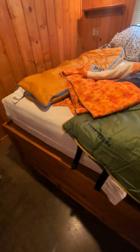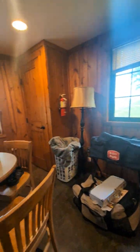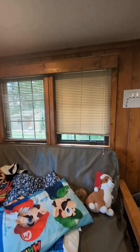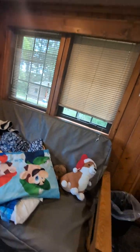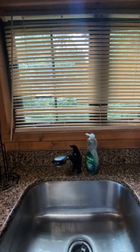Alright. What I'm gonna do next is open all these blinds to get light in here. 3, 2, 1. See? All better. The reason why I couldn't open this one is because the people before us ripped off the little thing to open the blinds, and they ripped off all this. So I'm not really a big fan of this.